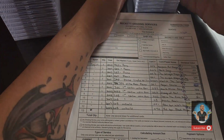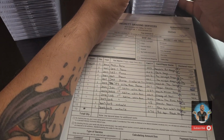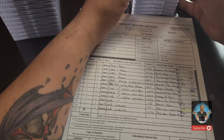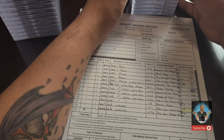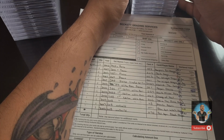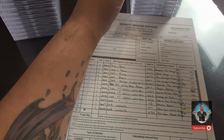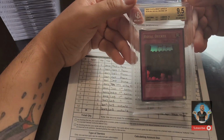Now, the best card we got here with the lowest pop ever. I think there's less than 6 in the world, less than 8 in the world, and this is including CGC, Beckett, and PSA. I'm only one of 6, or I think one of 4 people. I gave this card a 10, and I'm going to be honest with y'all, I played with it. I pulled this out of a tournament pack 4, and it was none other than the ultra rare Royal Decree. And this is probably the first time y'all are ever seeing this.